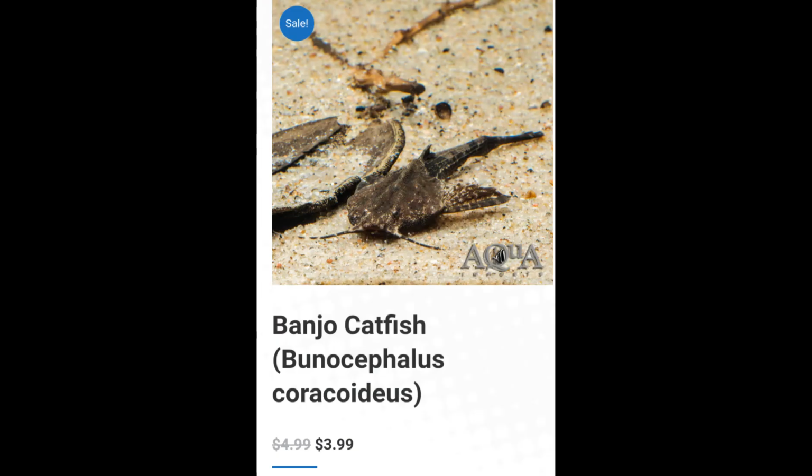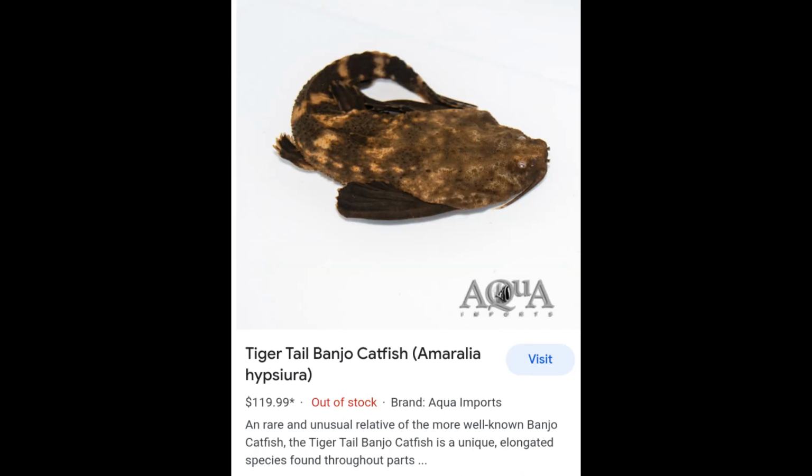And I've seen this type of banjo catfish as cheap as $4. I've gotten mine for $8 each. The most expensive I've ever seen this type is $10. But I've seen other species reach $30 to $60, and even one species that's $120. Might get one in the future, depending on how poor I am. Yeah, that's banjo catfish for you.